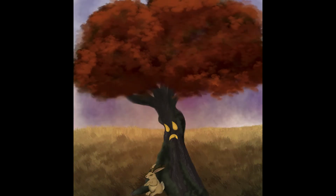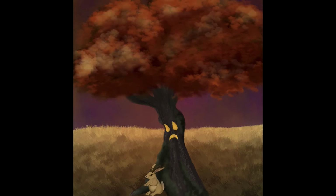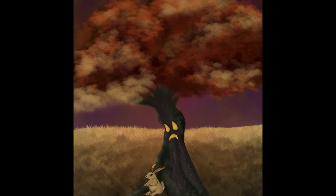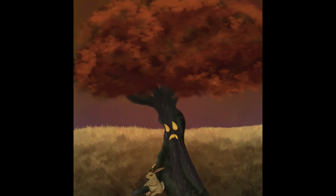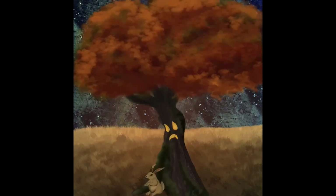I also last minute decided to add a baby jackalope right next to the original jackalope, just because I thought, why would this jackalope just be sitting there on his own? Why next to a spooky tree, why? And I was thinking maybe if we add a baby one, that's why. Maybe the baby one's just been born, maybe it can't travel as far. Maybe there's danger out in the field, so he has to stay there for the night. That's why he's there.